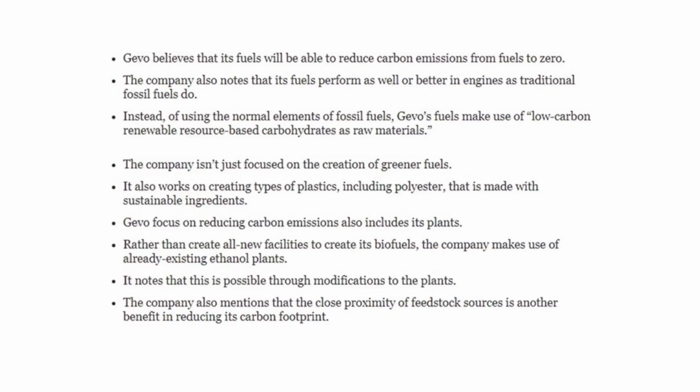Instead of using the normal elements of fossil fuels, GEVO's fuels make use of low-carbon, renewable resource-based carbohydrates as raw materials, and they aren't just focused on the creation of greener fuels. They're also working on creating types of plastics, including polyester, that is made with sustainable ingredients.